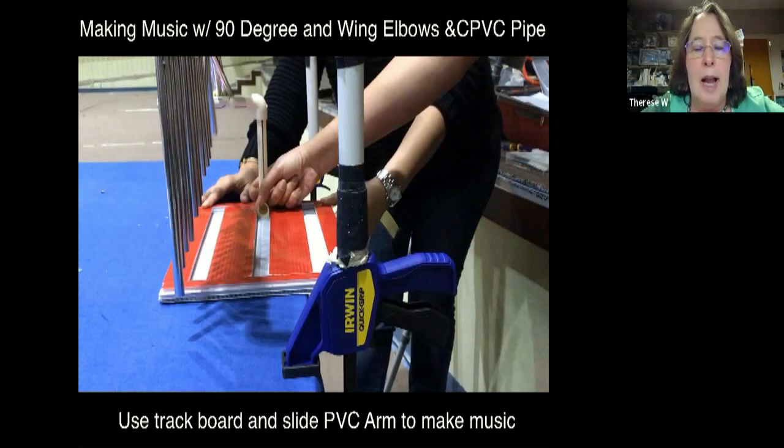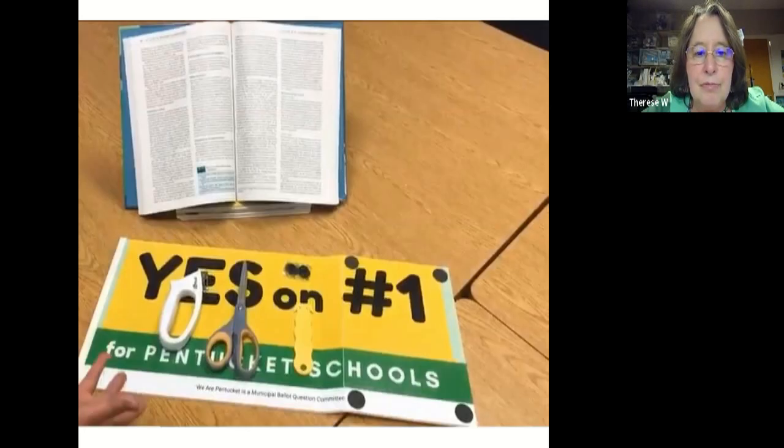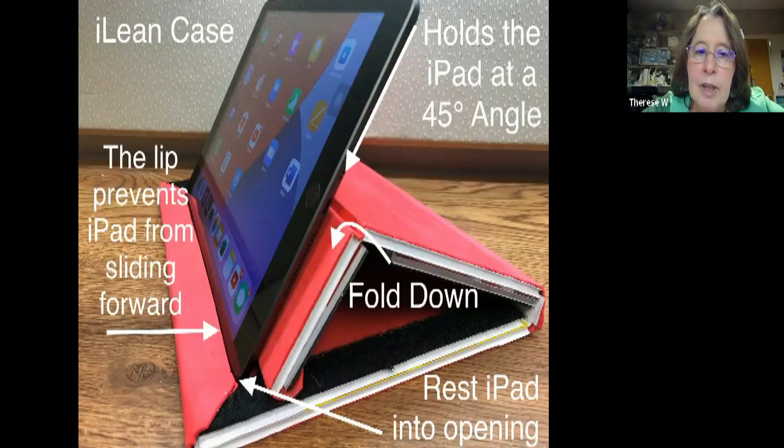Again, using quick grip clamps. I'm obsessed with quick grip clamps that you can get in all different sizes at Home Depot. You can make all sorts of really cool mounting solutions. I already showed that one.